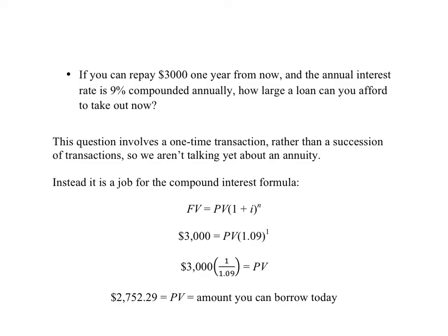And when you compute this, it's $2,752.29 that you can borrow today. So of course, it's a little bit less that you get your hands on than the $3,000 that you'll have to pay back.